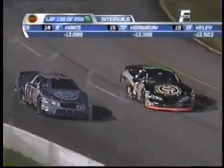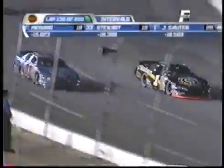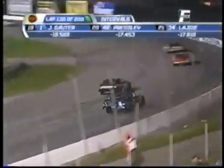Now the tough part of this place. Somebody's running that high line with the higher banking in the corner, and you have to try and dig around him on the bottom. Well, he made that look easy. I think Tony let him look easy. Yeah.